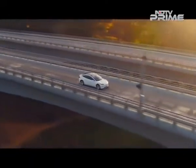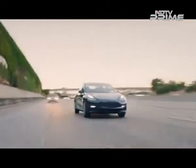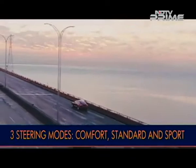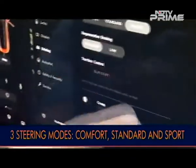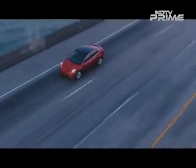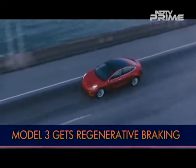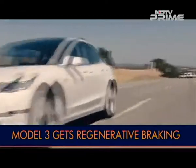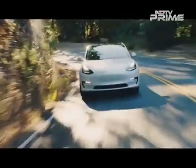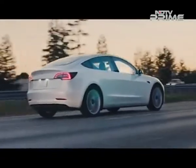You can even control the driving dynamics in your car through that central screen. So you can choose between three different types of steering feel modes, for example, comfort, standard and sport. And yes, in a Tesla, it does genuinely transform the way the car drives. You can even control regenerative braking and even configure the creep function to deal with all that crazy California traffic.